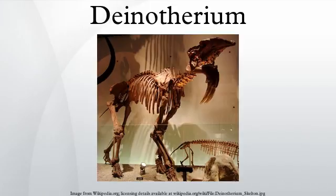Deinotherium is the type genus of the family Deinotheriidae, which evolved from the smaller, Early Miocene Predeinotherium. These proboscideans represent a totally distinct line of evolutionary descent to that of other elephants, one that probably diverged very early in the history of the group as a whole.